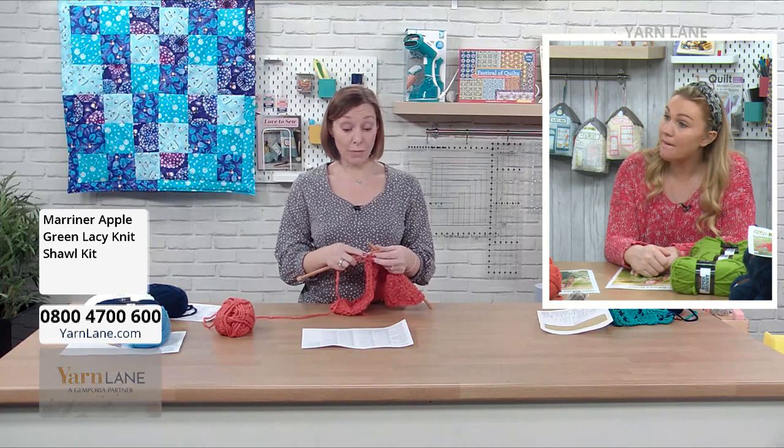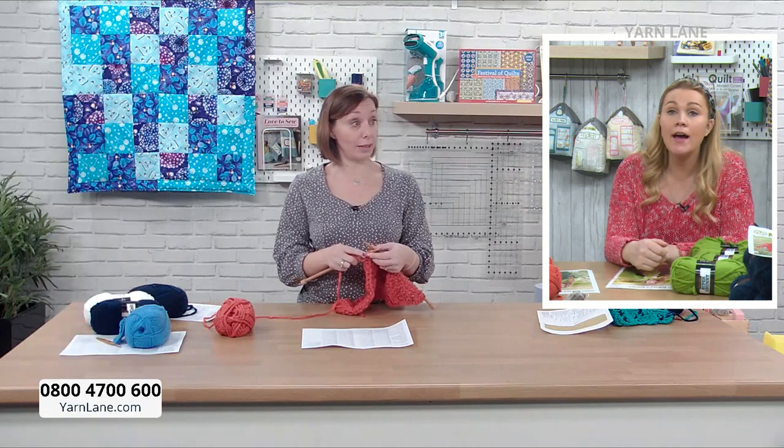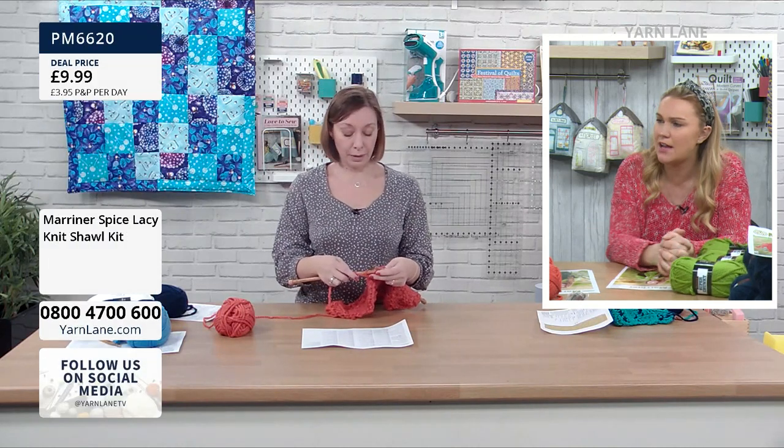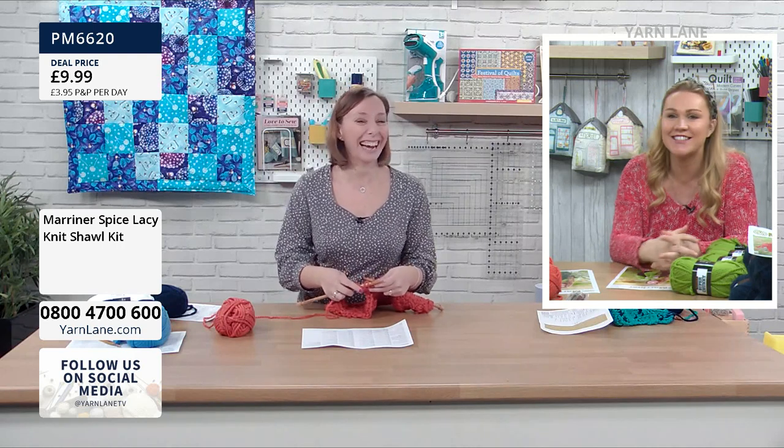Right, how are we doing for time? Because I can show you another row of the pattern if you want, or it's up to you. We've got half an hour, so it's up to you what you think. We could do another, let's do another one of those. Okay. I love seeing that lacy design.